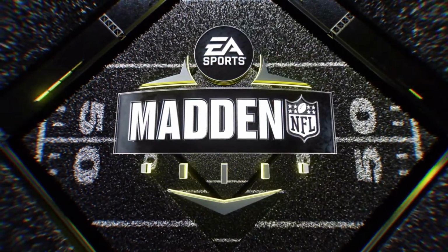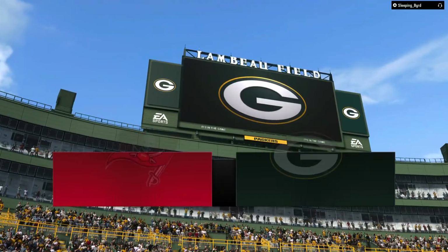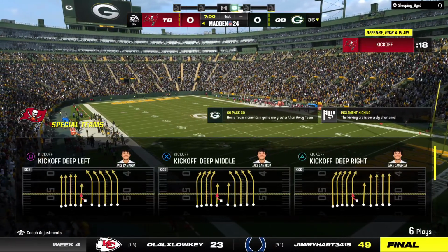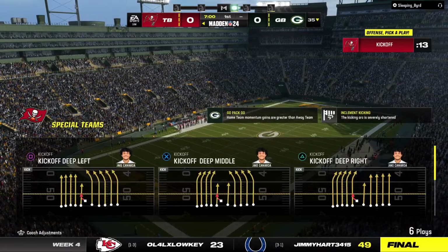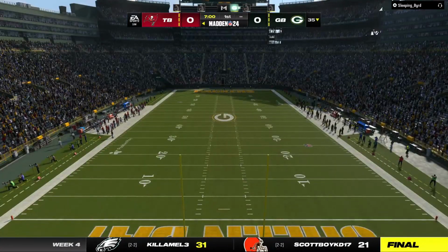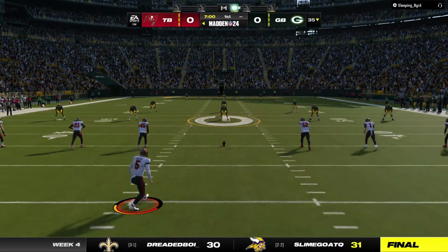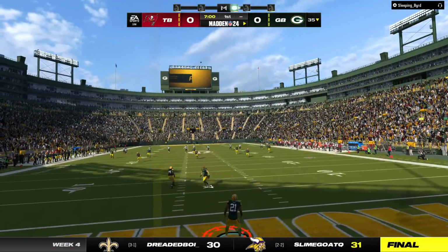This place first opened way back in 1957. We are inside legendary Lambeau Field here in Green Bay. Today it's week 4, and we've got what should be a great one here, as it'll be the Tampa Bay Buccaneers taking on the Green Bay Packers. Two 1-2 teams, each hoping to get back to 500, and we're underway in week 4.